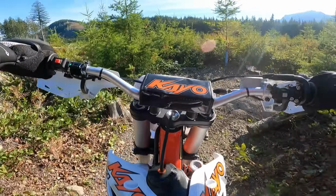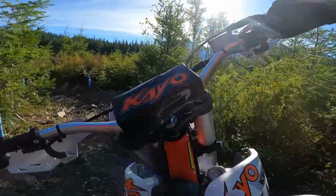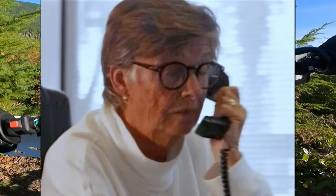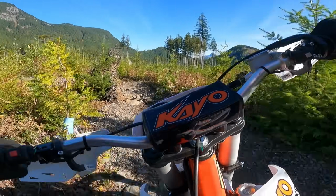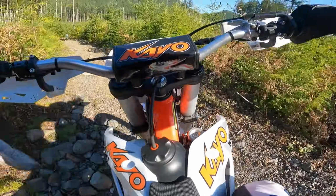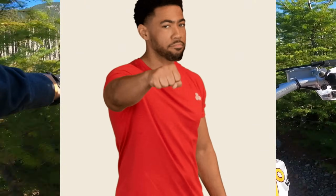So while this bike has seemed very reliable so far, another thing that's kind of peace of mind is Kayo actually stands behind these bikes. You get a 90-day warranty buying it from the dealer, where a lot of other race bikes or competition bikes don't get any sort of warranty at all. So you can tell that Kayo actually trusts these machines, and that they put the build quality into it because they're willing to stand behind it.